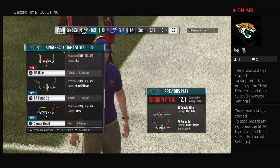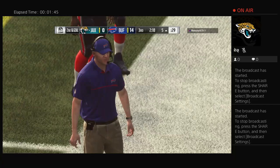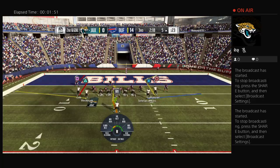Down this close to the goal line, 1st down. Surprised that wasn't a run? I am, and you know I'm old school. I want to run the ball on 1st down in this situation because 2nd down, that gives me that option of running play action and maybe throwing it.